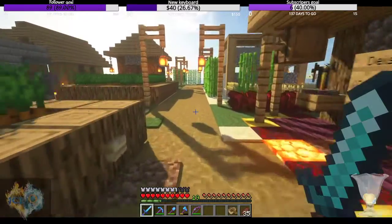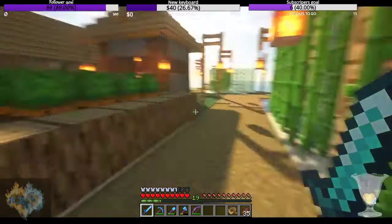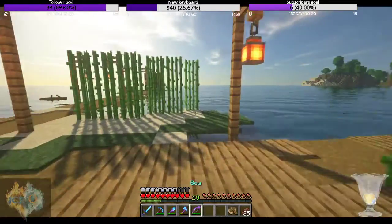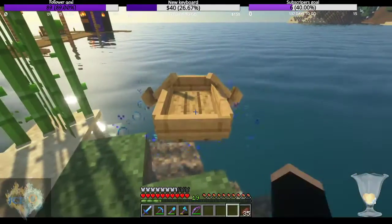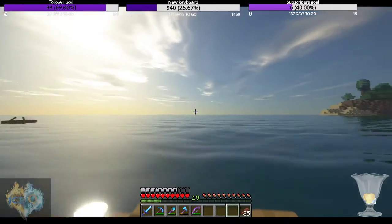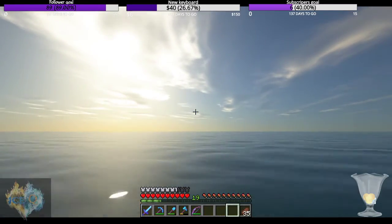But I'm gonna go explore today here, and we headed east last time, so I'm heading west this time. So I'm taking my boat and let's go west. It's like as direct west as I possibly can.